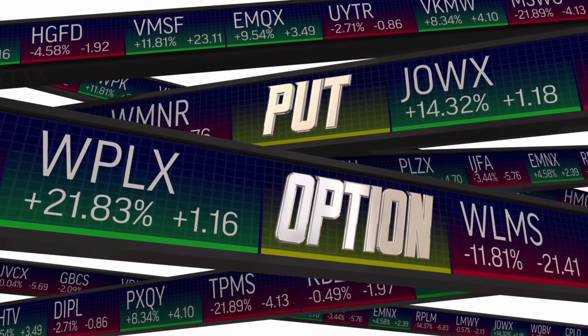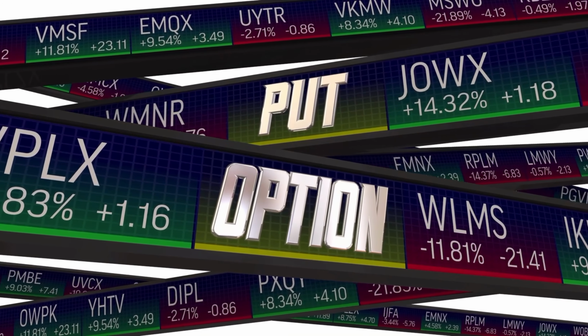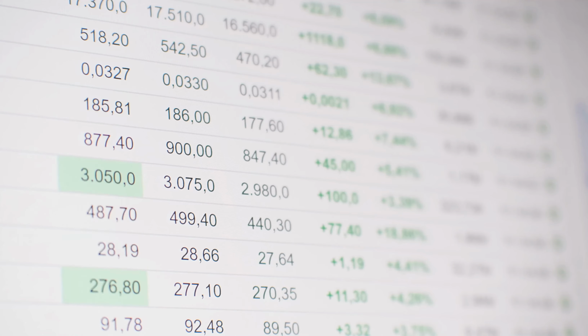Option sellers never have to predict timing the market like option buyers, and often they can weather through shaky markets. They simply only have to find stocks that don't go down too much before the expiration, and they're going to make a profit. And that's what makes selling put options profitable even for the average trader like you and me.